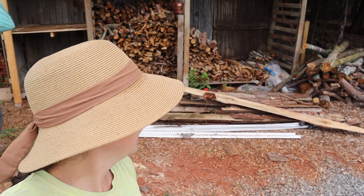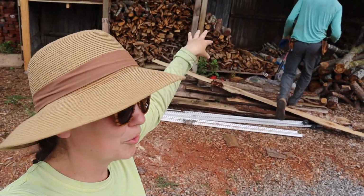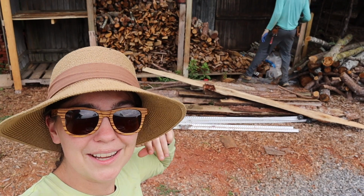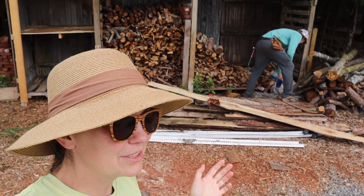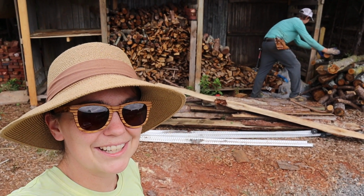Well, I hope you enjoyed seeing how we turned pallets and old fence panels and some screws and an old pool siding into a woodshed. It gives you some inspiration that you don't have to spend a lot of money to get something that is functional for your homestead. We'll catch you next time.